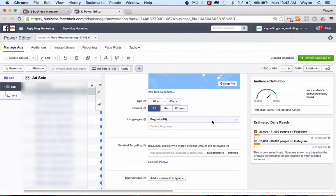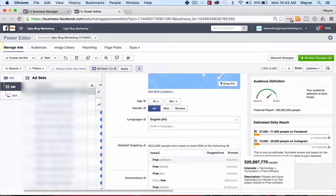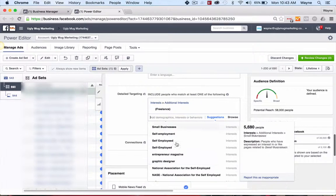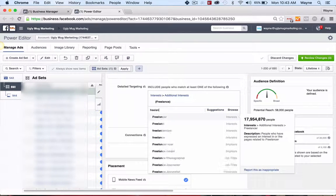Great. Now, the next thing I want to do is begin targeting people, right? Because my book is a very specific topic. It's for freelancers and it's teaching them how to increase their prices. So what I want to do is begin targeting people. So freelance. And then what I want to do is go for freelancer.